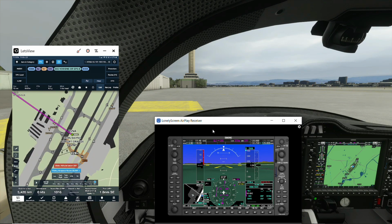John Wayne ground, I'm in Hotel Alpha Delta Alpha India, over at the West Ramp, ready to taxi with information Golf. Hotel Alpha Delta Alpha India, John Wayne ground, runway 20 right at Kilo, taxi via Bravo Kilo. 20 right at Kilo via Bravo Kilo, Hotel Alpha Delta Alpha India.